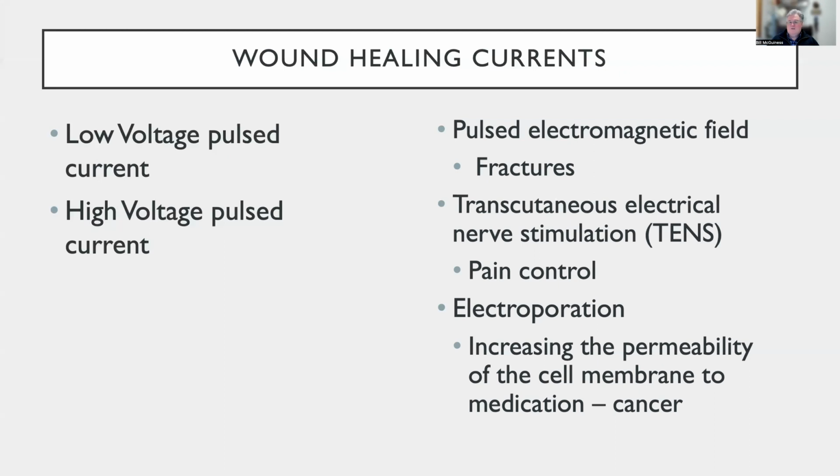Cancer treatments are starting to do that. There's also some research in the literature about how we can use it for topical applications of certain creams, to ensure greater cellular penetration of those products. So health is using electricity. Wound management is starting to look at it much more seriously.